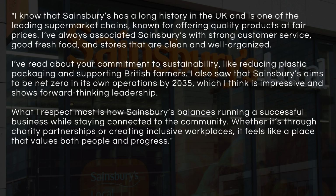I've read about your commitment to sustainability, like reducing plastic packaging and supporting British farmers. I also saw that Sainsbury's aims to be net zero in its own operations by 2035, which I think is impressive and shows forward-thinking leadership.